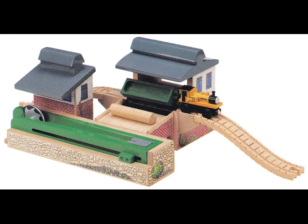And the number 1 best classic wooden railway item of all time is the Sawmill with Dumping Depot. When it comes to wooden railway destinations in general, or just those that involve lumber yards, this had to be the absolute best classic wooden railway model in the entire range.